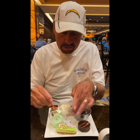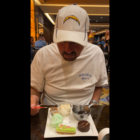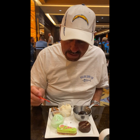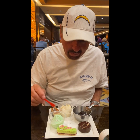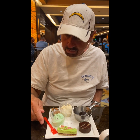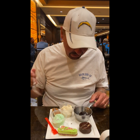This is the mint chocolate. Really good mint. I can taste the chocolate pieces in there. It's nice and creamy and smooth, but I gotta say, I am kind of a sucker for gelato, so that is really good.